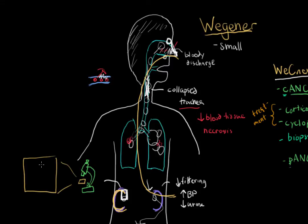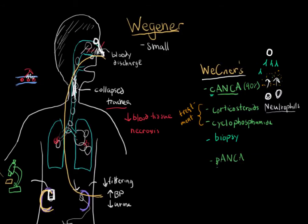Wegener granulomatosis. What's a granuloma? It's when you have white blood cells working together to form a circle or a sphere around something they think is foreign. It's a way to block off whatever this material is on the inside. When your immune system can't break it down or destroy it, it essentially hides it from the rest of the body and prevents it from escaping. So this is known as a granuloma. And that's really easy to remember because of the name Wegener granulomatosis.